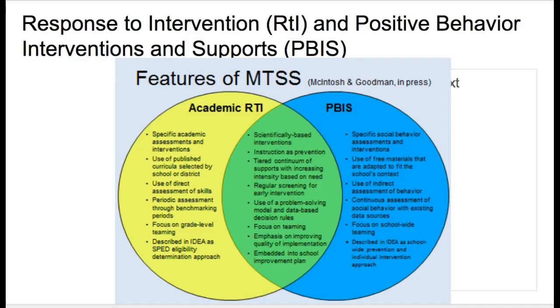So here is a little Venn diagram of response to intervention and positive behavior interventions and supports. So RTI and PBIS. So remember, this is academic, this is behavioral, and then this is everything where they overlap. So you can see these have specific academic assessments and interventions. These ones have specific social emotional assessments and interventions, but both of them have scientifically based interventions. So I'll let you, if you want, pause and just take a look at a few of these. I won't go through them all, but this, to me, was really helpful to see how these two things fit together as well.